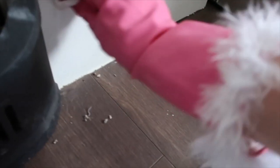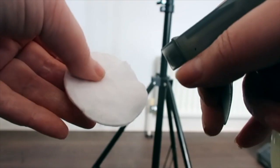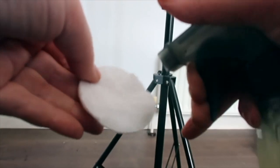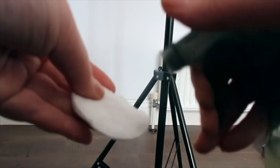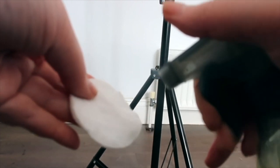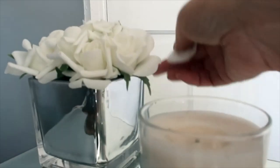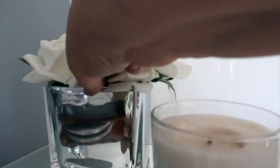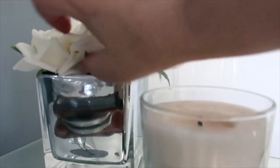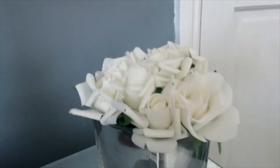Just a little trick then guys, so obviously these are artificial flowers. So you dust them, and then, this isn't a hack that I've invented, it's a Mrs Hinch one. You get a cotton pad or cotton wool ball, spray a little bit of diluted Zoflora onto it, tuck it into your flower arrangement somewhere, and then it's scented. So when you're cleaning, just change that each time to refresh it.